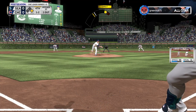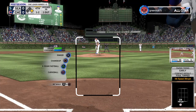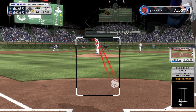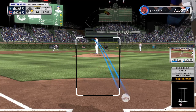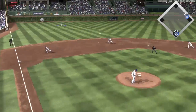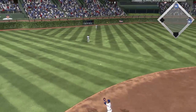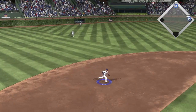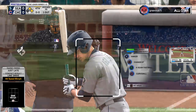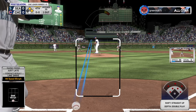Ready with the 1-2. And he'll stay alive here as this is chopped foul at the plate. It'll remain 1-2. He'll try again. 1-2. Line toward the alley in left center. That gets down, and he's got himself a base hit. Striding in once again, Jose Iglesias. He's 0 for 1 thus far.